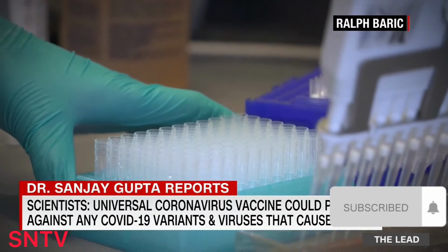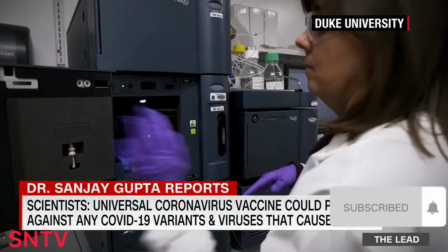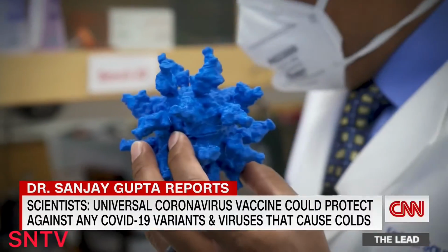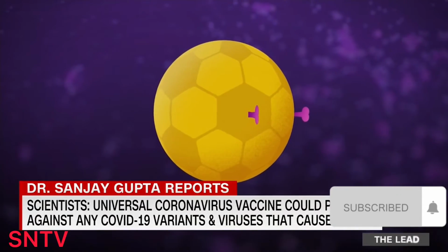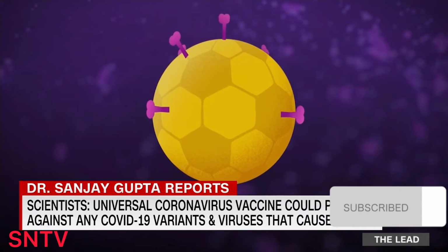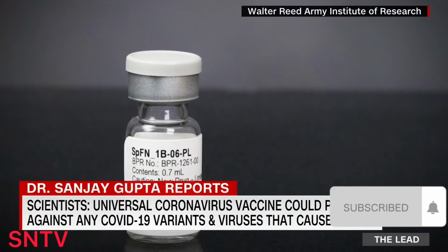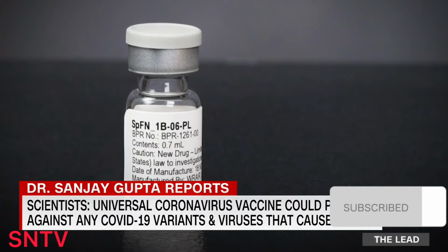There are a number of pan-coronavirus vaccine strategies in the works, but unlike the mRNA vaccines we've come to know, at Duke, they're working on something called a nanoparticle vaccine. There's multiple sites that can be recognized by antibodies. Think of it like a soccer ball, with tiny proteins stuck to the surface, each resembling a key conserved site of the virus's spike protein. So far in primates, the vaccine appears to work. And now, a similar vaccine developed by military scientists has already made it into early human trials.